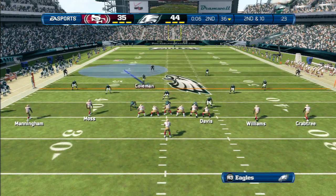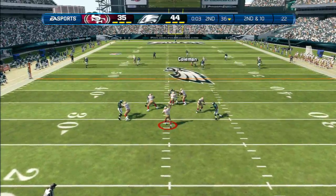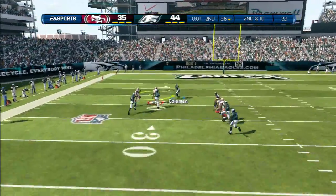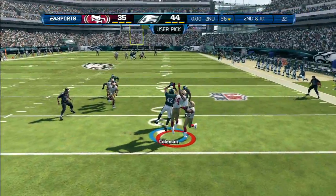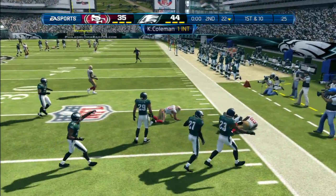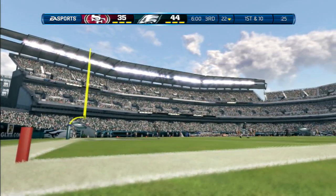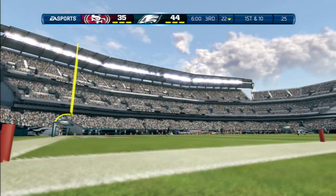Plenty of defensive backs out on the field for this one. Second down and 10, going for the home run. Interception. That'll stop the play right there. That was an awesome job by the defense. They just read the quarterback's eyes. They got in position, and they made the interception.